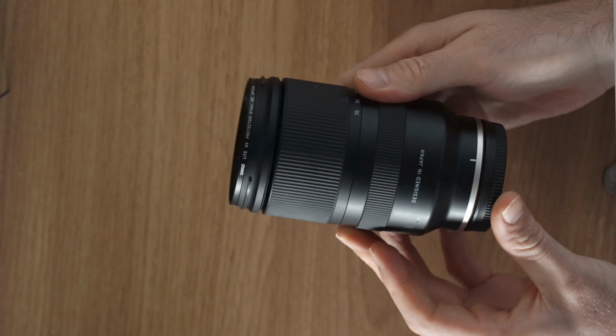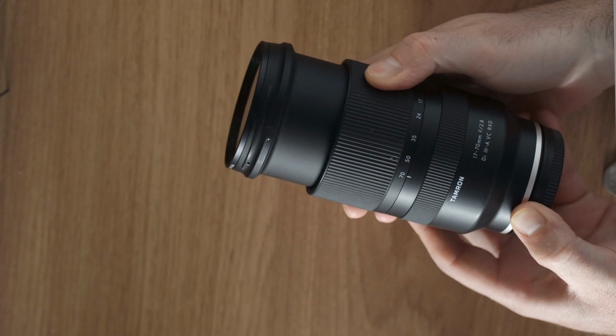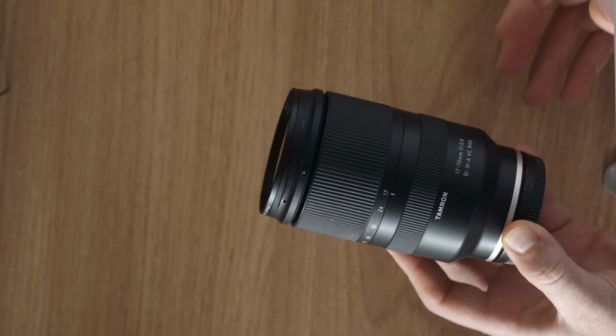f2.8. Now, I started on that setup with the a6400 in this, and I loved it. And so much so that I've still got it. I'm still filming on the a6400. I am using the Sony 20mm f1.8 prime, which I will get to after this, but the reality is this is too good to sell, and I'm not really going to get that much for it, so I may as well keep it as a B camera.